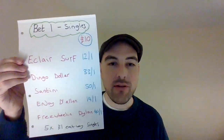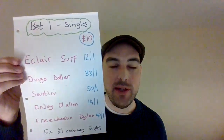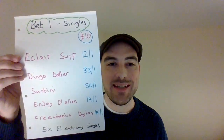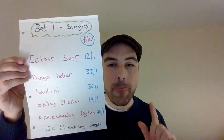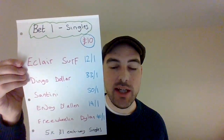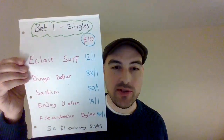Number 2, Dingo Dollar. If I had one bet on the Grand National, that's the horse I would put the money on. My belief is that horse has been trained ready for this race. It's got a very similar profile to Aurora's Encore that some of you remember won the Grand National at 66-1. Same trainer and the same jockey on board for this horse. It was second in the Scottish Grand National last year, exactly the same as Aurora's Encore was the year before it won.